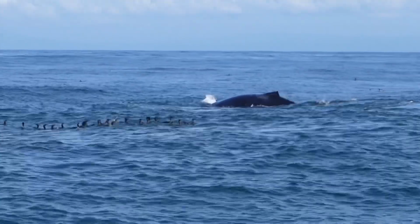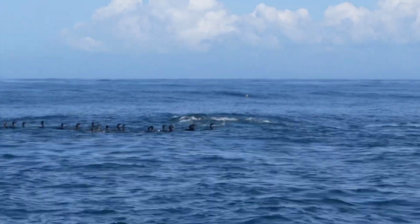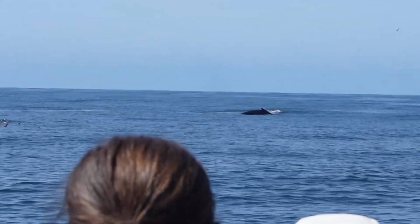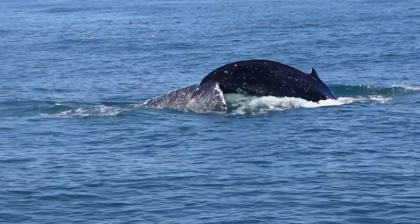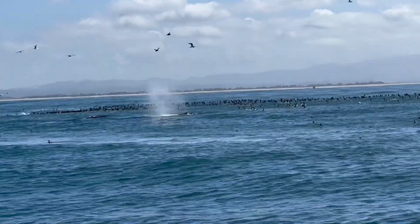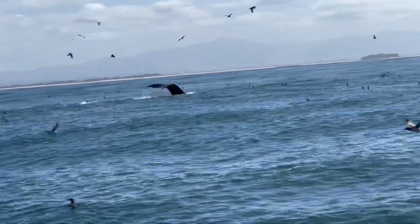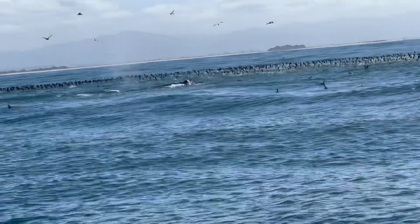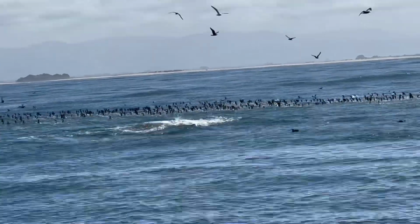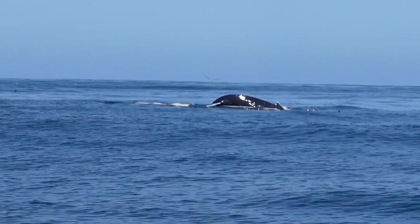Not quite a fluke shot for us, but still so beautiful. Here we go. Get ready for that fluke. Beautiful. Oh my gosh. We don't have whale radar or anything like that. How we find our whales is just by sight and communication, of course, with any of the other boats. Oh wow.